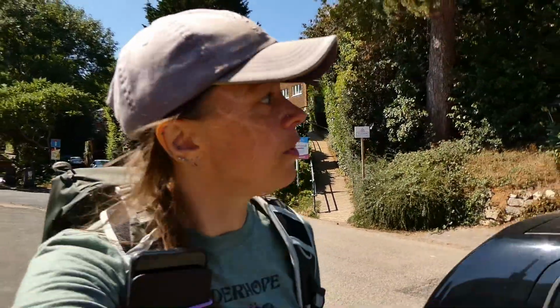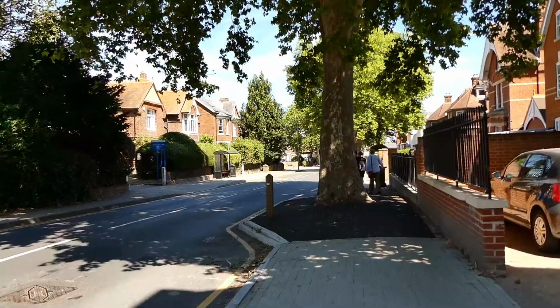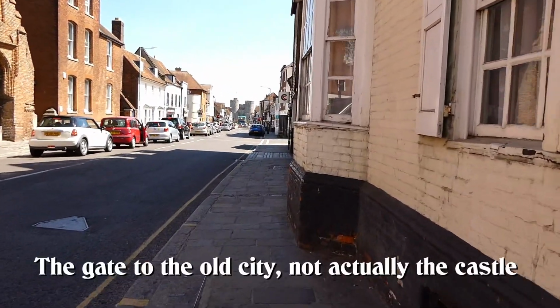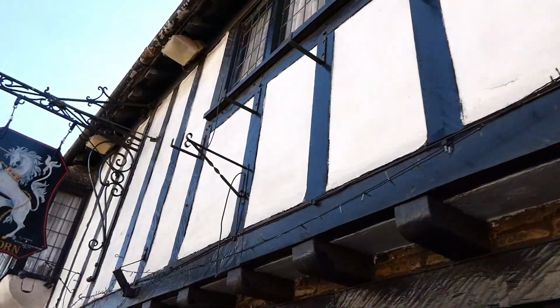Well, that's it. We've left nature behind. We're in the outskirts of Canterbury. Just got a little bit longer to go before we get to the cathedral. Getting our first views of Canterbury Castle right there. Looks like we're gonna have to wait for a train.